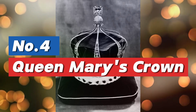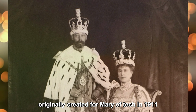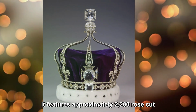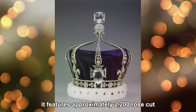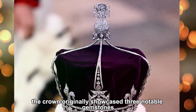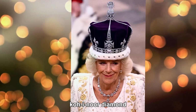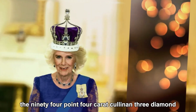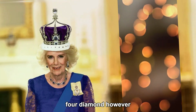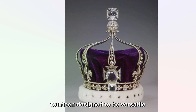Number 4. Queen Mary's Crown. Queen Mary's Crown, originally created for Mary of Teck in 1911, is a consort crown commissioned from Garrard & Company. It features approximately 2,200 rose-cut and brilliant-cut diamonds. The crown originally showcased 3 notable gemstones: the 105.6-carat Koh-i-Noor diamond, the 94.4-carat Cullinan III diamond, and the 63.6-carat Cullinan IV diamond. However, these were replaced with crystal replicas in 1914.